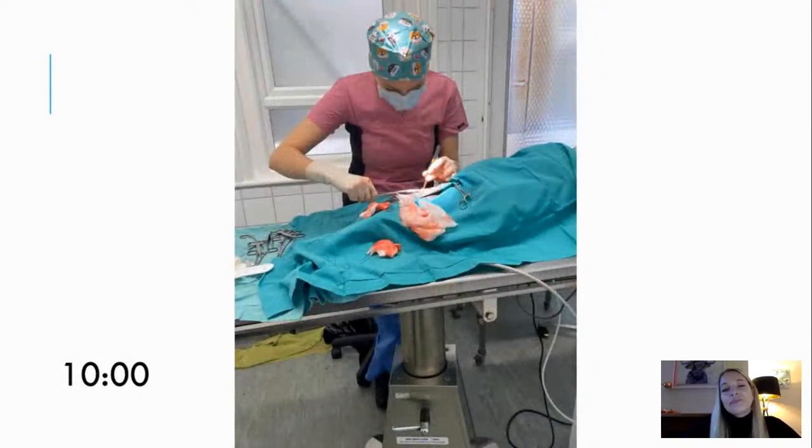This was me in theatre. Everything on the green drapes that you see is a sterile field. You can see some of the bloody swabs. A bitch spay is what it's called when a female dog is neutered. It's probably one of the most difficult surgeries that we will do routinely as a general practitioner. So it's quite a tricky surgery. There's bloody swabs and clamps, and it's quite focused.